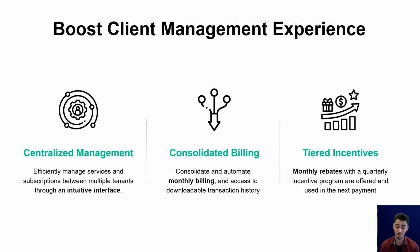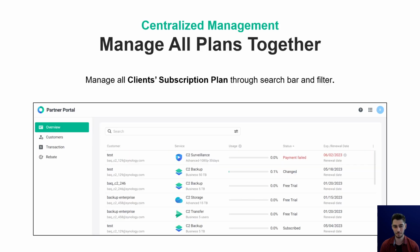You are able to download all your invoices, and you have a clear transaction history to track your payments and all the subscriptions. And this helps you streamline your billing process and reduce the time and effort required to manage your client subscriptions. And finally, you also have our tiered incentives. You have monthly rebates, which are directly applied on the next payments.